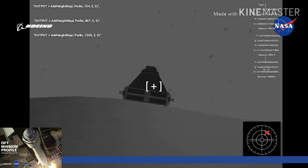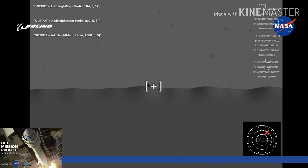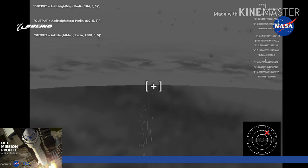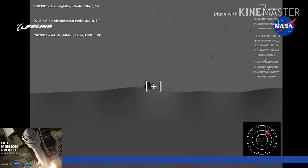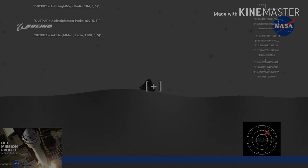And Starliner touches down in the desert in New Mexico. An historic landing in White Sands, New Mexico concludes the first flight test of Boeing's Starliner spacecraft, the first time an American-made, human-rated capsule has landed on land.